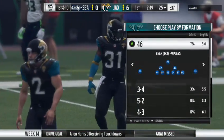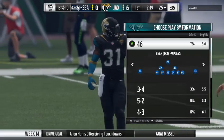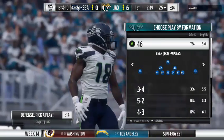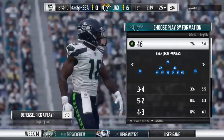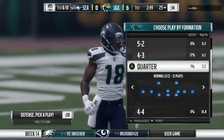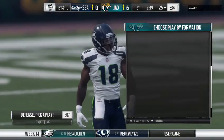Seattle now ready to march out onto the field. And they'll certainly be trying to do better than that first drive where they went 3 and out. And sometimes the first drive is just simply to settle nerves. You know what it's like at the start of a game with the emotion, guys a little bit jumpy.